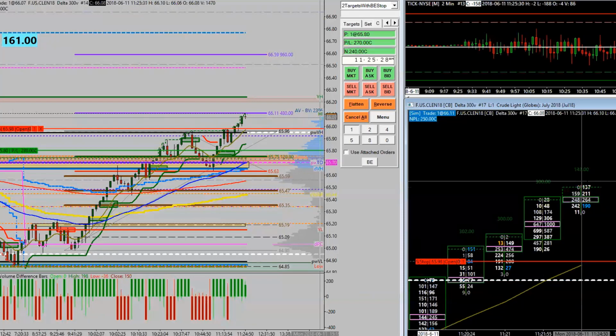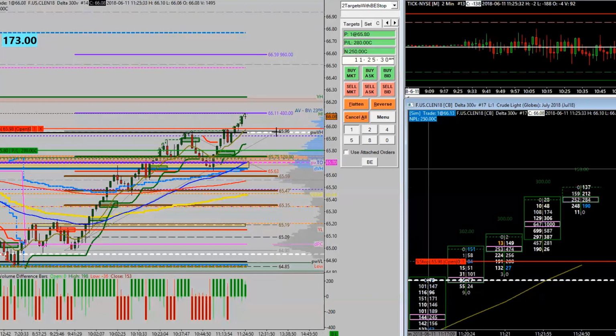Now you could just take profit off at 11, but I'm going to wait and see if it'll push through that. But I definitely want to protect. I want to make sure I keep my target.